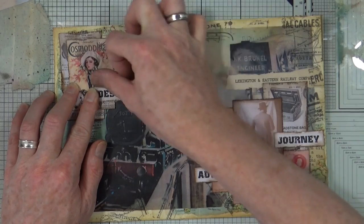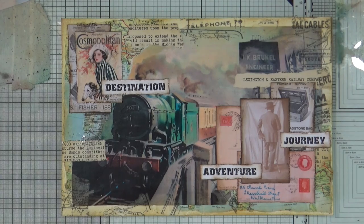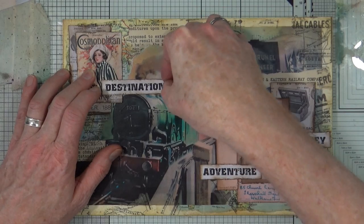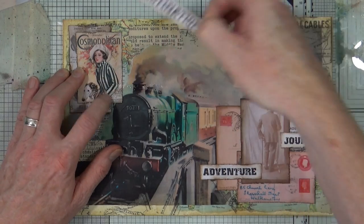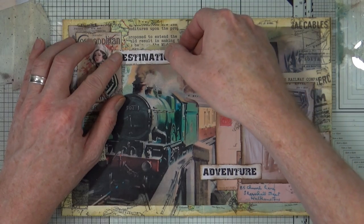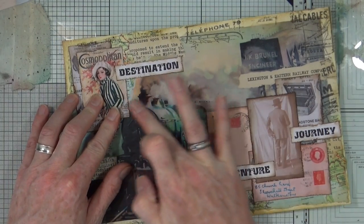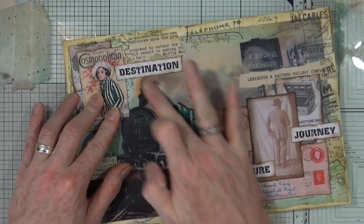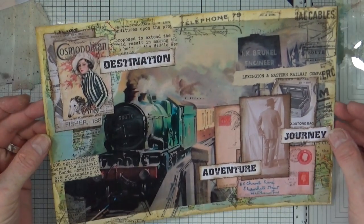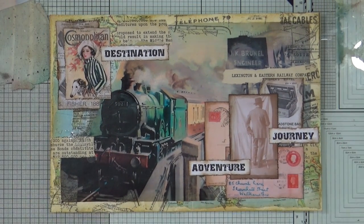A bit of that glue's got on there, so just rub that off. It's not brought any of the picture off, which is excellent. Actually, it probably would have worked better if I'd stuck it up here rather than down there. See, we've got that wiggle room. That's cool. Okay. Leave that where it is. Happier with that. Happier, but not quite.